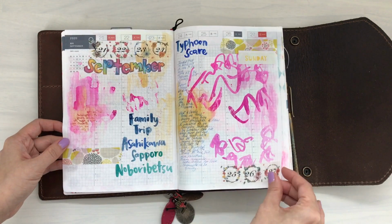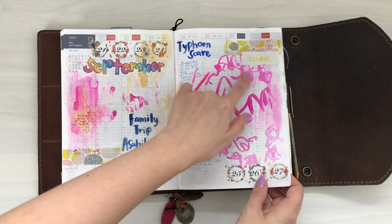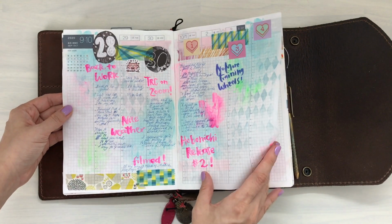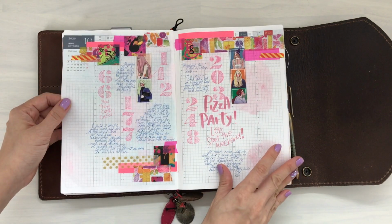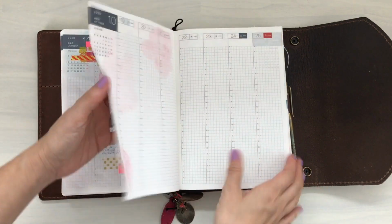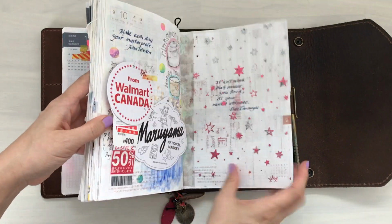You'll see these little scribbles and things. These are from my daughter. She likes to help me journal sometimes. And here we are this week. All right, so let's get into the September pages.